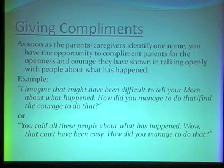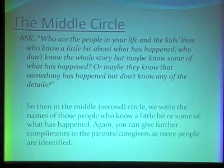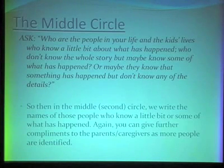And then hopefully they'll continue brainstorming and give you people in the middle circle. Who are the people in your life and the kids' lives who know a little bit about what's happened, who don't know the whole story but maybe know some of it, or know that something happened but don't know any of the details? If the neighbor saw the flashing lights and heard the sirens in the middle of the night, saw the CPS emergency worker come and pull the kid, but has no idea what the details were, that would be somebody who could be in the middle circle. Or it could be someone who she told, yeah, my kid's living at my sister's, but that's all they know, they don't know why.